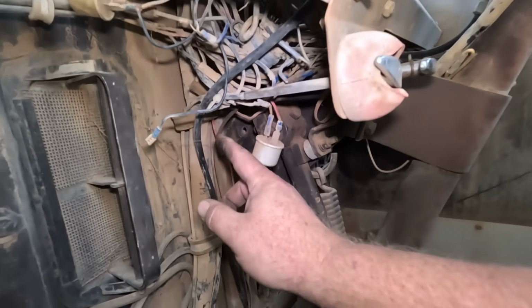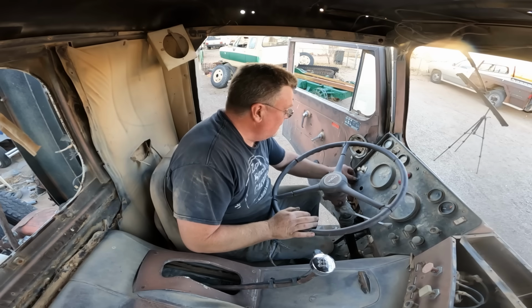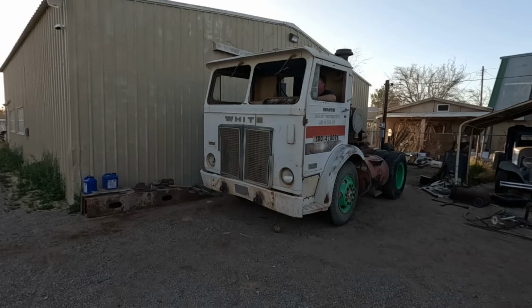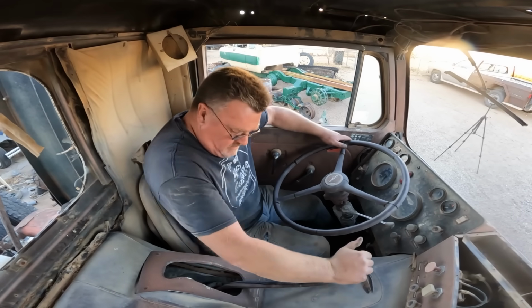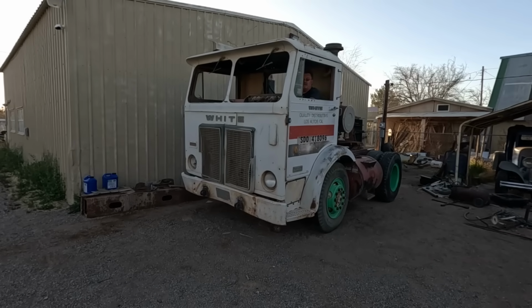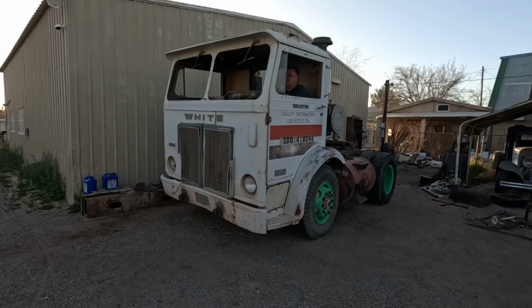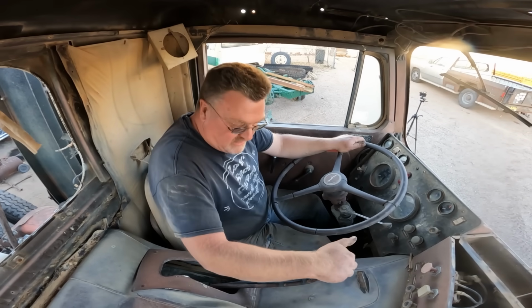I ran a new wire through the main harness and installed the engine start switch. And that's the only electrics we have here. Starting pretty good now. Takes a little while for the governor to catch up. Shifter is a little bulky. There we go. The brakes work. The brakes work good. All right, let's see if I can find reverse.